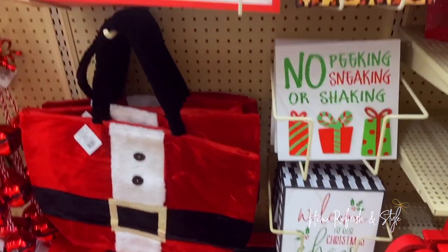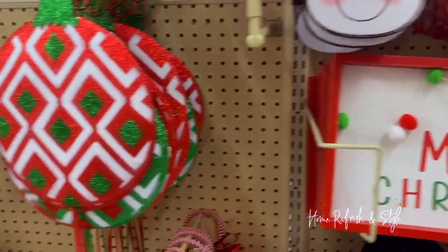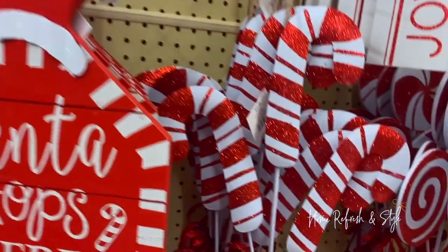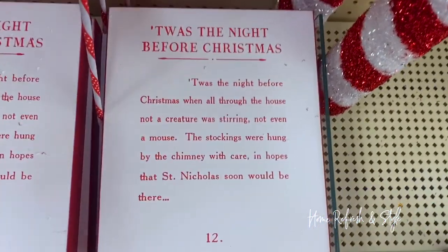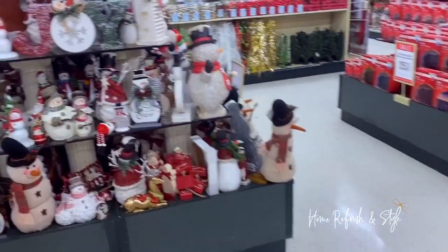I love all of these. They're for every style, too. We've got pom-poms. We have colors. We have outside stuff. We have quotes for outside. My kids would love this. I really like this one. Santa, I want it all. Don't we all? Isn't that a song? I want it all. I don't know if it's a song. Super cute. I know that there is even more stuff.